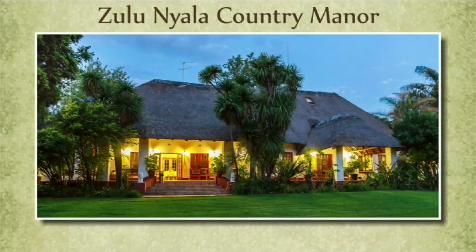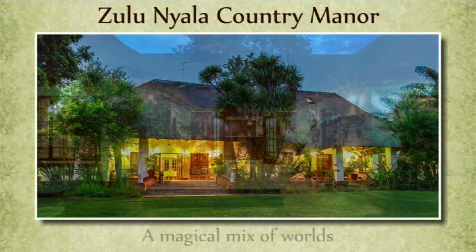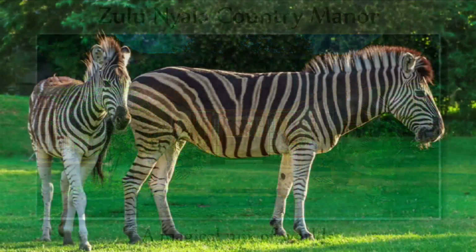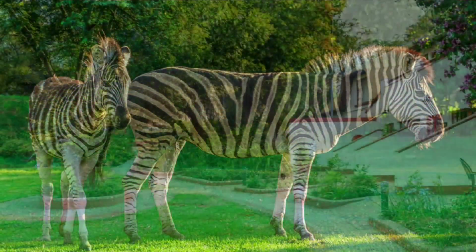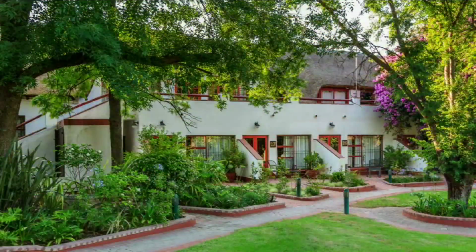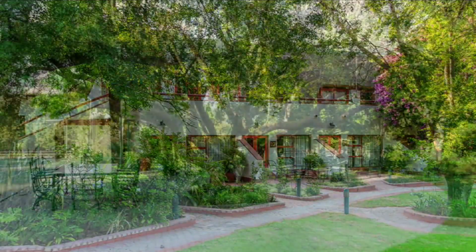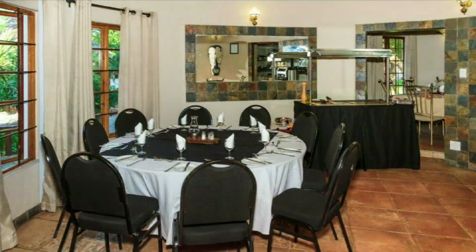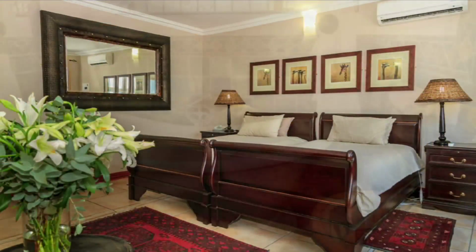If you'd like to break your trip, instead of stepping straight onto another plane, we invite you to visit us at the Zulu Nyala Country Manor, situated on the outskirts of northern Johannesburg. Conveniently close to Lanseria Airport, Country Manor is the perfect stopover for our international guests en route to the Zulu Nyala Private Game Reserve and lodges.